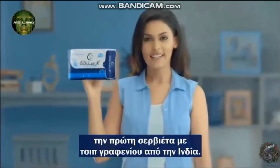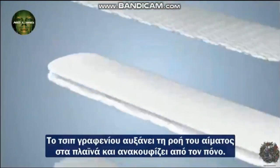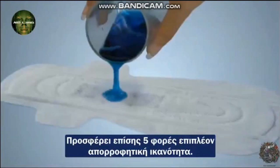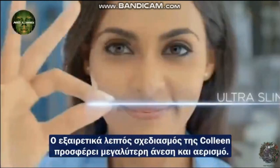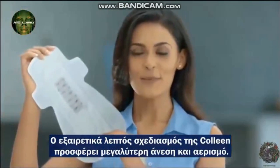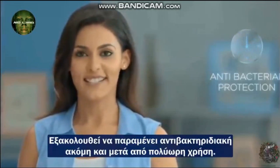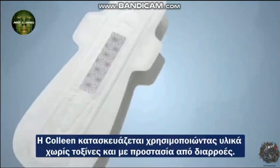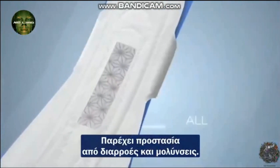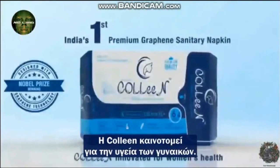Periods are something that women can be proud of, but it raises many concerns too. Let's get rid of all the worries now. Introducing Choline, India's first graphene chip sanitary pad. The graphene chip increases the blood flow in the sides and relieves pain. It also provides 5 times extra absorption capacity. Choline's ultra-slim design is more comfortable and breathable. It remains antibacterial even after long hours of usage. Choline, manufactured using toxin-free and leak-proof materials, provides protection from leakage and infections. With the new healthy Choline, let's face the periods. Choline, innovated for women's health.